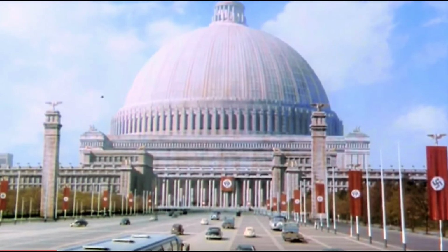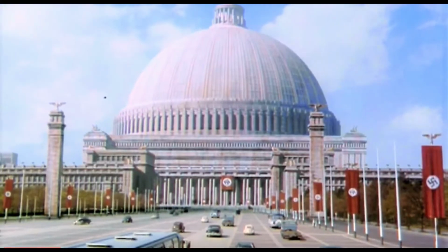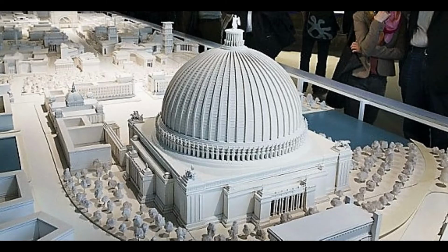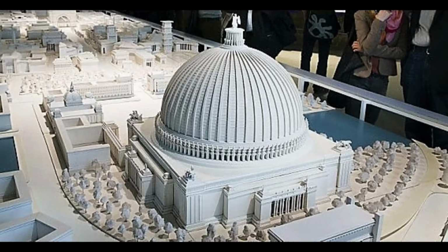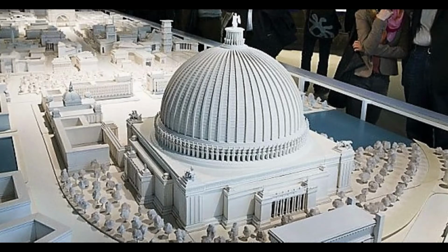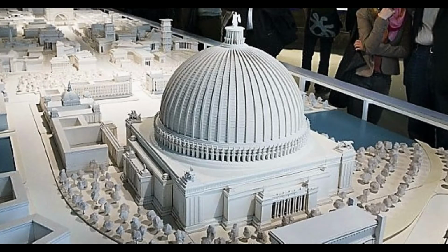On the north side of the plaza straddling the River Spree, Speer planned to build the grandest building and focal point of the New Berlin, an enormous domed building known as the Volks Hall, or translated into the People's Hall, designed by Hitler himself. Had it been built, the Volks Hall would still be the largest enclosed space in the world today. Although war came before work could begin, all the necessary land was acquired and the engineering plans for the Volks Hall were worked out.